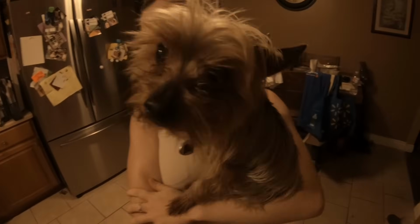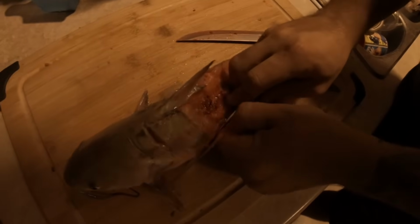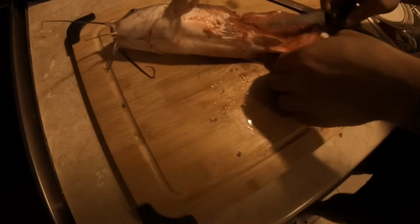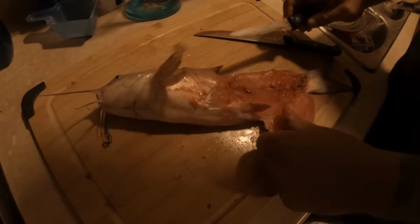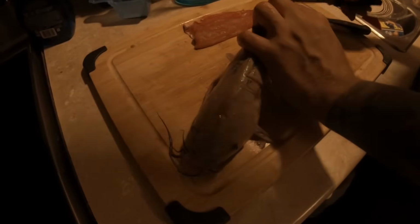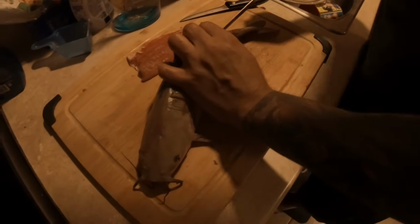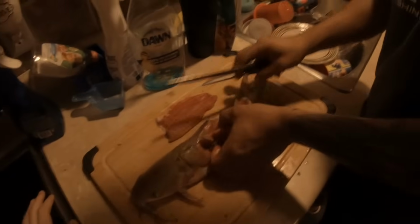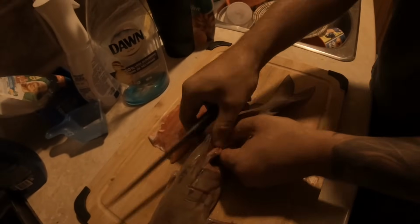Point it at Toby. Hey, Toby! Hey, boy! Yeah, his friend's being, so that's literally the worst fillet job I've ever done. Eat the eyeballs? Yeah, we'll eat the eyeballs. Yeah, you can. Well, I don't think there is another eyeball because that one got hooked in the eye.